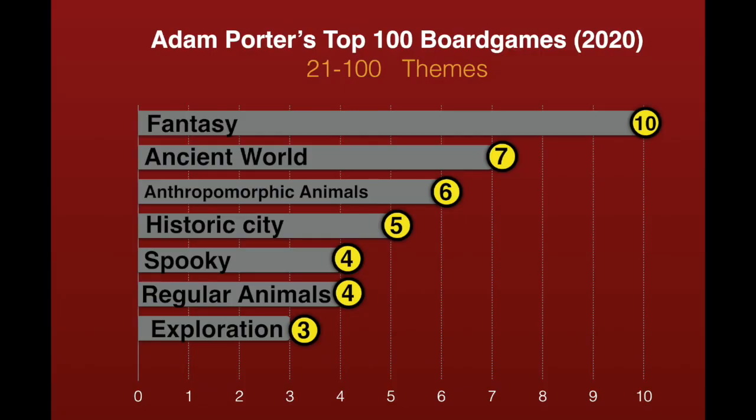But let's see what happens between 21 and 100. Well, fantasy is ahead still with 10 games. And then we've got the ancient world with 7, anthropomorphic animals with 6. If we add them up with the regular animals, then we're still at 10, still matching fantasy. But I've separated them out here. So we've got fantasy out ahead with 10 games.